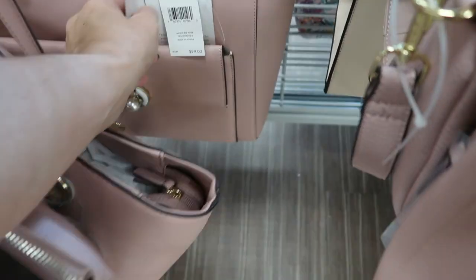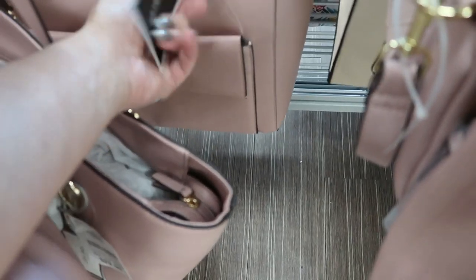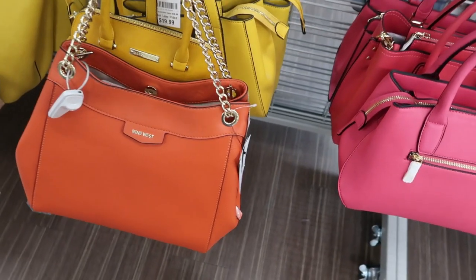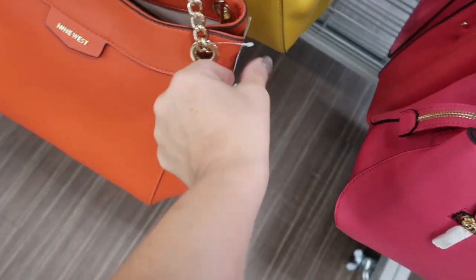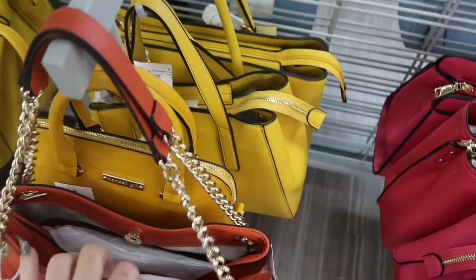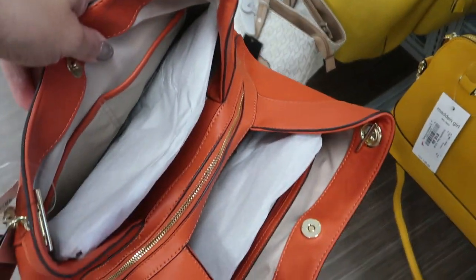There's a nice big tote from Nine West for $29.99. Little pearl on there. This would be good if you have a laptop. Some fun colored Nine West bags. This one is $29.99, has a chain strap. And that's what it looks like inside.